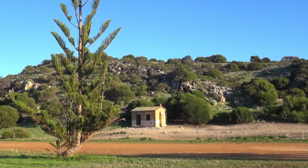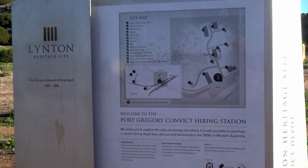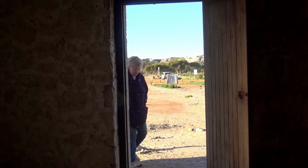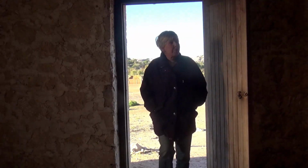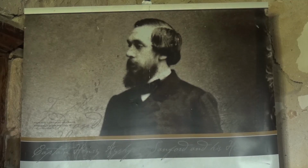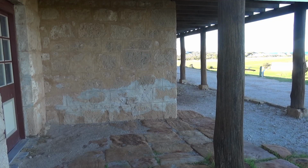Settled in 1853, Linton Station was the first convict depot north of Fremantle. 60 convicts were kept there to supply labour for a nearby lead mine. The site was chosen due to its close proximity to the sea. Captain Sanford was the supervisor of the depot and used to live in the elegant two-storey house on the hill.